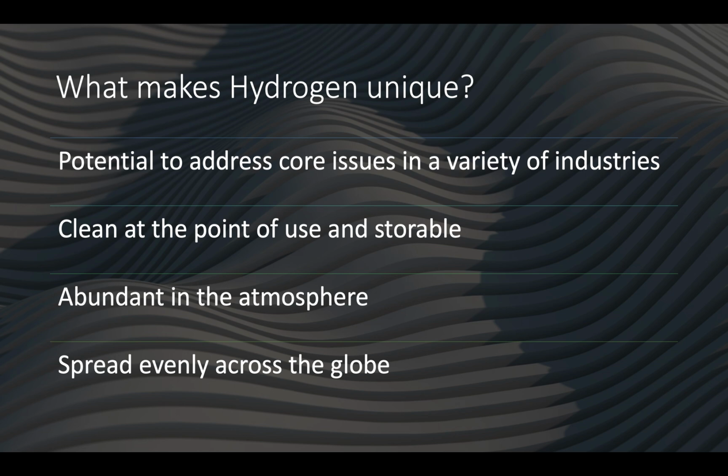So, what makes hydrogen unique? Well, hydrogen has many key differentiators to separate it from other proposed solutions. Hydrogen is unique in the sense that it has the potential to address core issues within a variety of industries, even those that have generally been viewed as sustainability laggards.